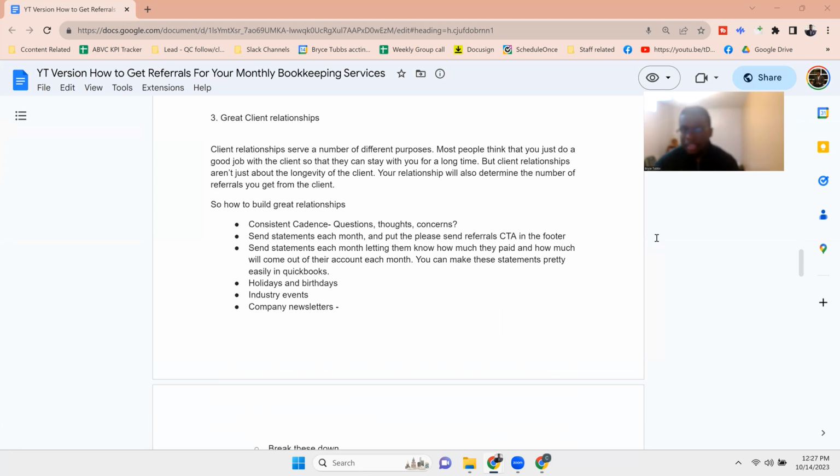Next is sending statements each month. Okay. Then also what you can do is inside the footer of those statements, put, hey, please send referrals inside the CTA. You can even do a call to action, like send them to a page on your website that has a video of you explaining why they should be doing referrals, how they should do referrals, et cetera, et cetera.